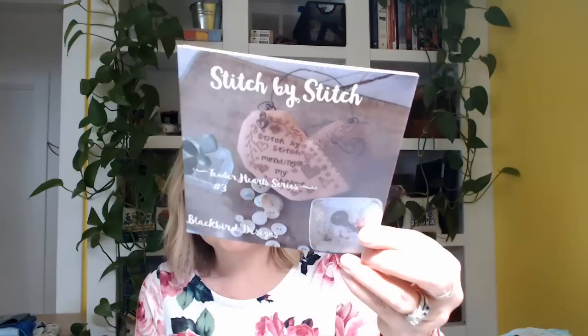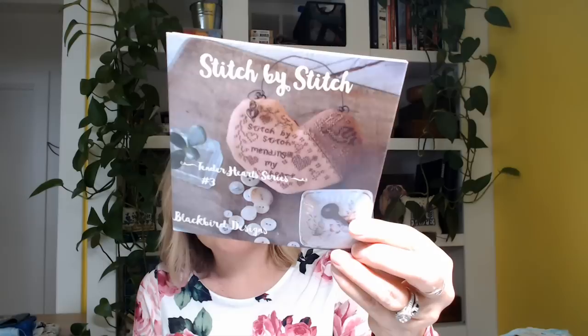So this one is the Tender Heart series, My Heart is Home. I got that one. And that's number two, and this one is number three. I still need to get number one. Stitch by Stitch, Mending My Heart. How true is that for me right now? My stitching has been such a gift for me over this last year. I absolutely love it, as you can tell.